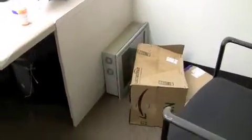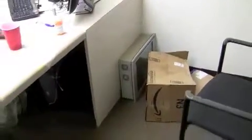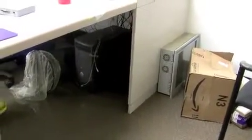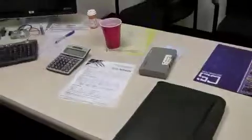Office number 2. Motor was submerged. Chairs. VersaView panel view, that is a $6,000 item that was brand new, is no longer in good working order, obviously. Water did get over the desk on this one. You can see the papers are all wet still. Still see standing water on the desks.